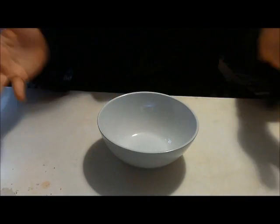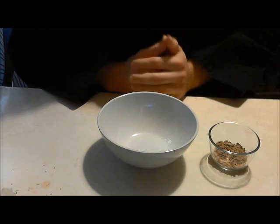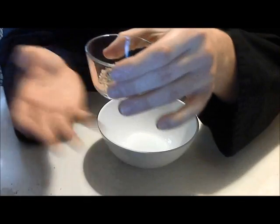Well, you get a bowl. Simple as that. Next, one thing you want to get is some flax seeds. Now, it's an excellent source of omega-3s, but more importantly, you want to get flax seeds that are crushed up, either yourself or you can buy it already crushed up to save you time.